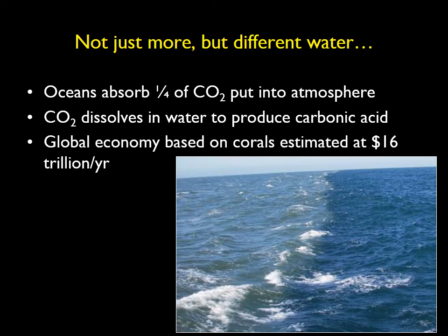And this is problematic because corals are very important economically globally. Corals make their shells out of calcium carbonate. Well, there's some chemistry involved here, but suffice to say that when there's more CO2 in the water, it makes it very hard for corals, but not only corals, things like clams, mussels, oysters. It makes it harder for them to create their shells out of calcium carbonate. And so this has the potential to have some negative impacts on coral reefs. In fact, one of your readings is about coral reefs.